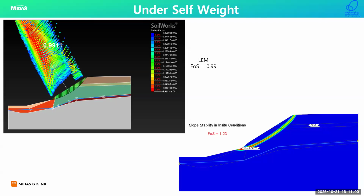So it is unstable. But of course, when I go with the FEM approach, I am ending up having a factor of safety of 1.23. This is just under self-weight, no rainfall, just the initial water level condition. And you can see the initial water condition, which is well below the sloping ground.